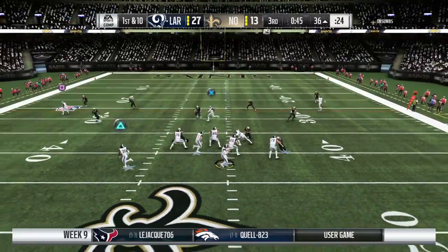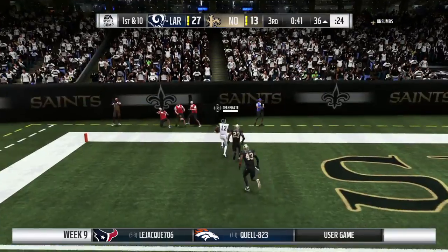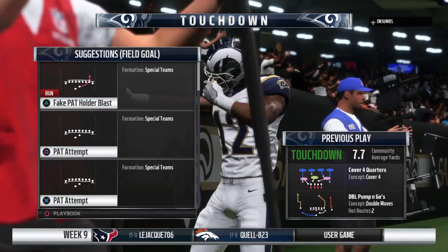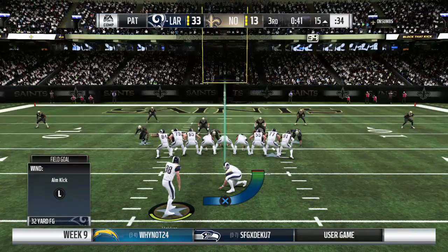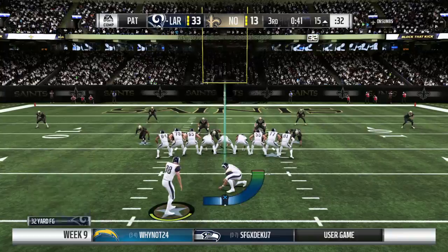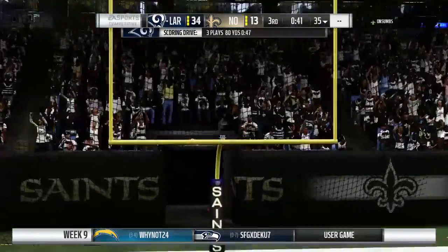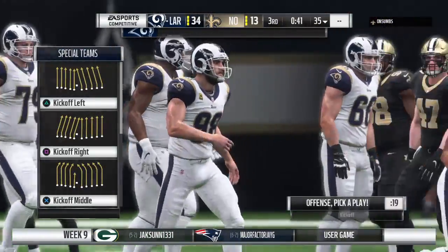When they talk about cutoff blocks, making sure no one can leak from the backside, they can run. And it's complete. He's got it in the end zone. Touchdown, Rams. Jared Goff with his 3rd touchdown pass of the afternoon. And the Rams add on to their lead. Point after, right down the middle. And the decision to just kick the extra point winds up successful.